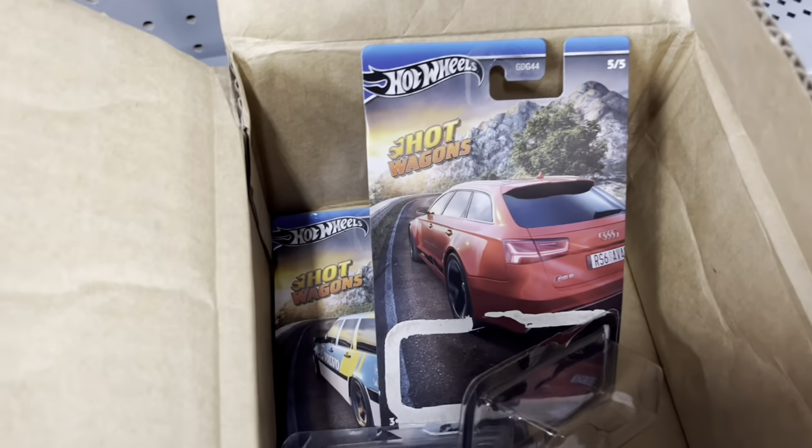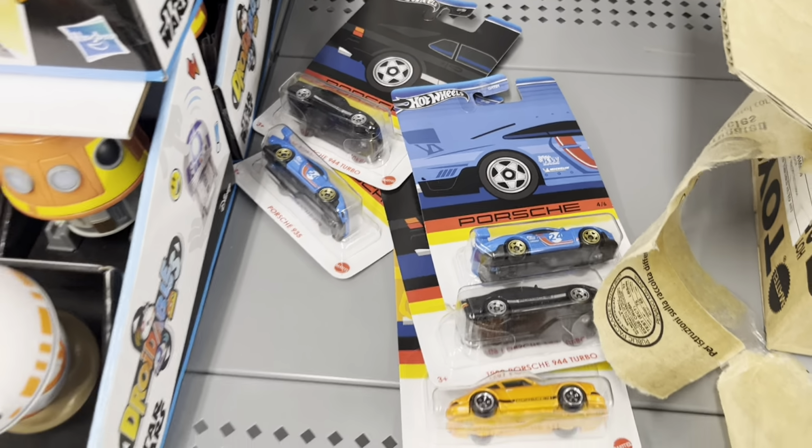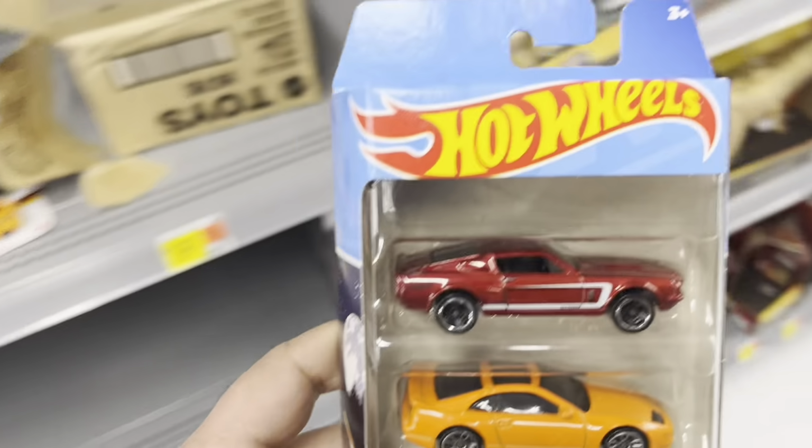So I'm not sure what the difference in the night burners are. It looks like people have just been opening and stealing stuff left and right. I see the Hot Wheels box is open. And check this, somebody stole the vehicles that were in here. Some Porsches here. I'm contemplating, should I buy those or the night burners? I think I'm just going to go with the night burners.